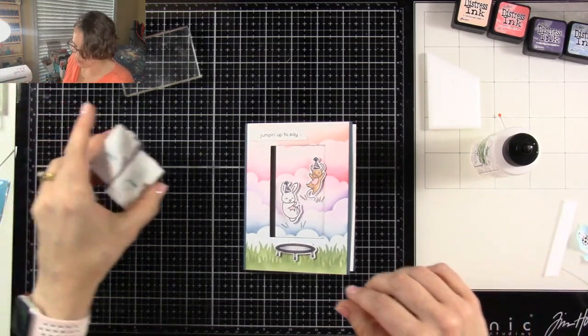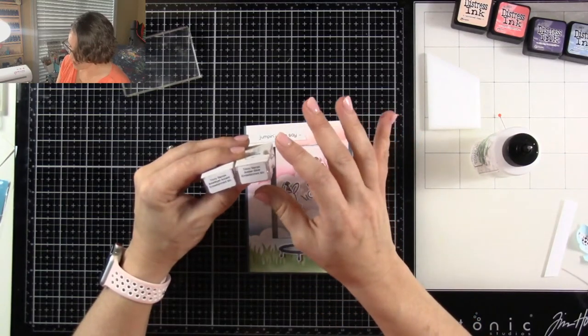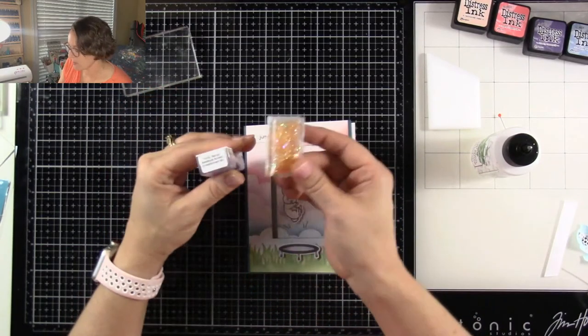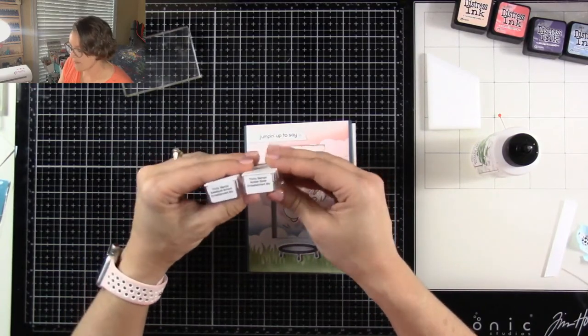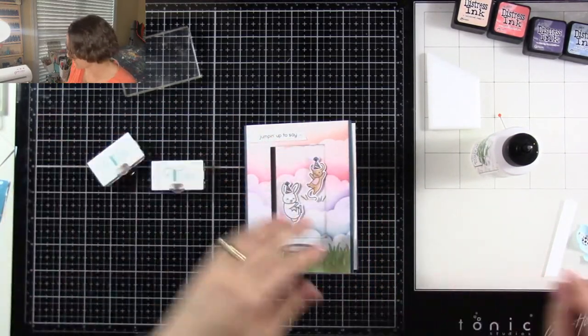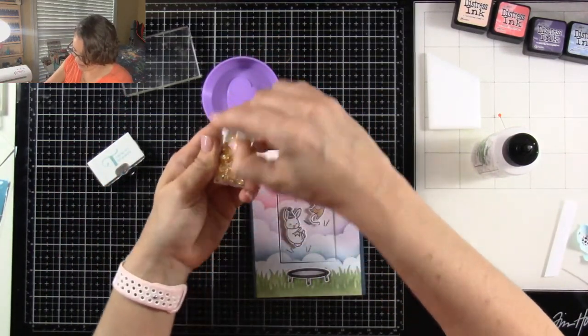All right. So here are the embellishments. These are new from Trinity Stamps. They have a whole bunch of them. And I have them linked down below if you're interested. This one's called Amber Glow, this orange one, and this one is Amethyst Accent. What I have is the sparkle, and it'll take you right to the page with all the new ones because there's a bunch of pretty colors. And so I figured I would just grab a couple. We're going to put these into our little tray.